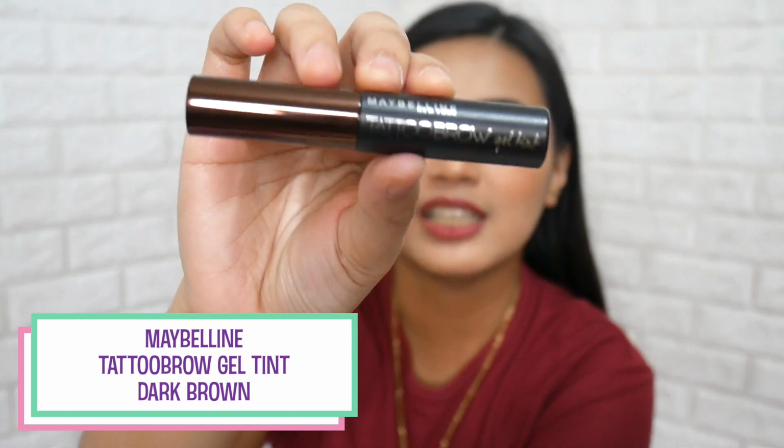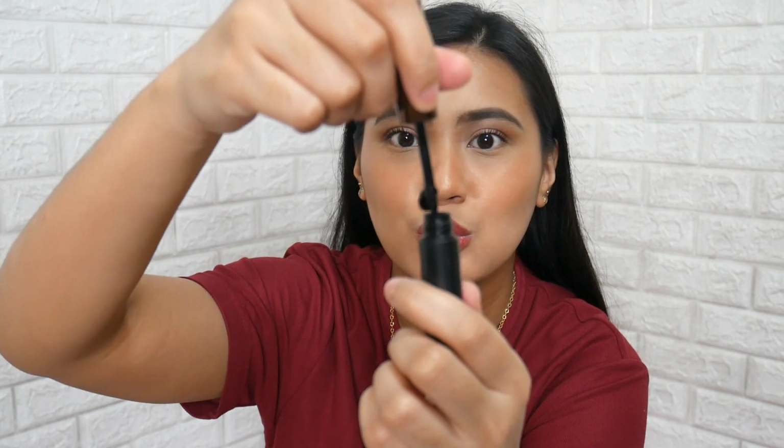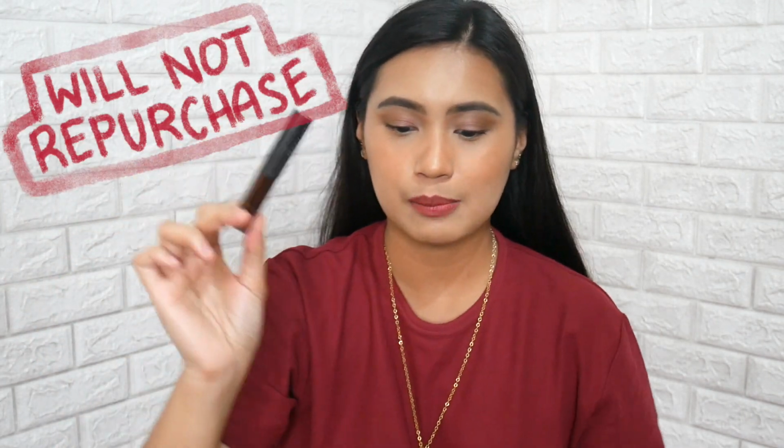Next pangkilay is a tattoo brow from Maybelline. Yung gel tint nila, which looks like this. Parang, anong tawag dyan? Glue. Tapos, ilalagay mo sa kilay mo. Tapos, after mga 20 minutes, ipipeel off mo. Tapos, may tint na. This one, hindi ko siya naubos, but natuyo na siya. This is in the shade of dark brown. Hindi ko na siya i-repurchase just because, pag natanggal ko siya, ang kulay niya ay hindi dark brown, but green. So, mukhang may limit yung kilay ko. So, hindi ko to ni-repurchase.